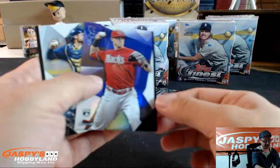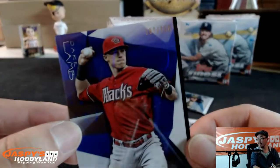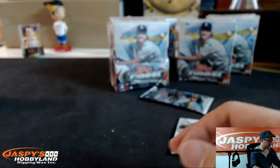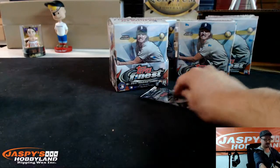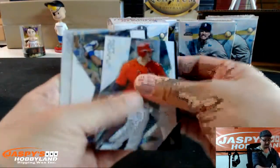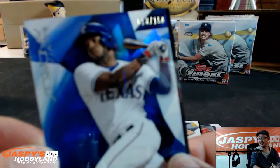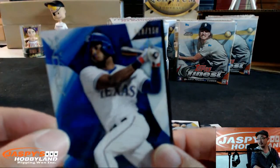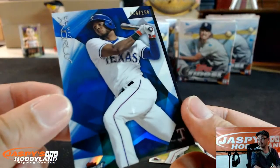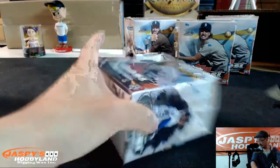Got a purple coming out. Who's this? Jake Lamb. Third baseman for the Diamondbacks right there. 187 out of 250. Nice one for the Diamondbacks. And for the Texas Rangers, a blue Elvis Andrus. Out of 150. 18 out of 150. Next box.